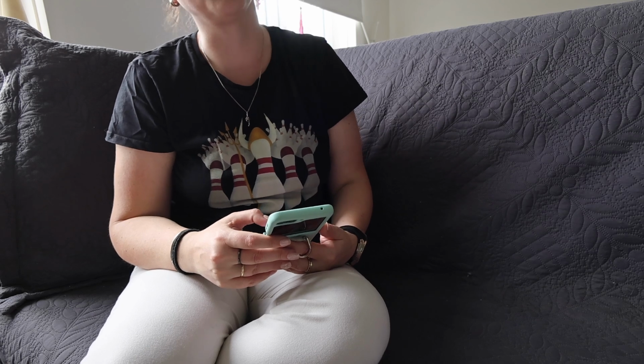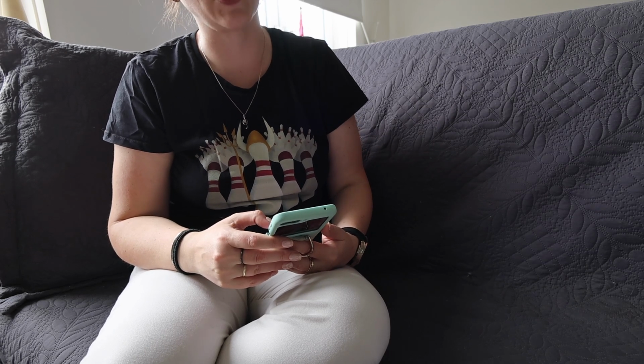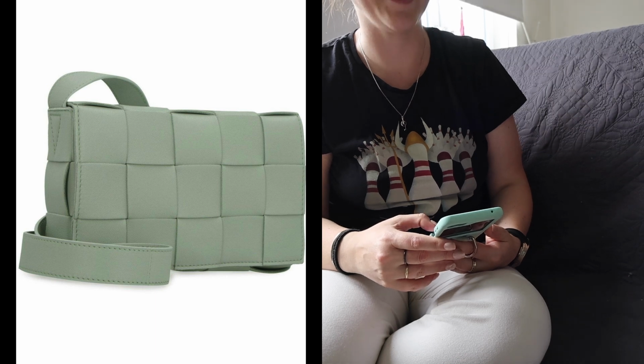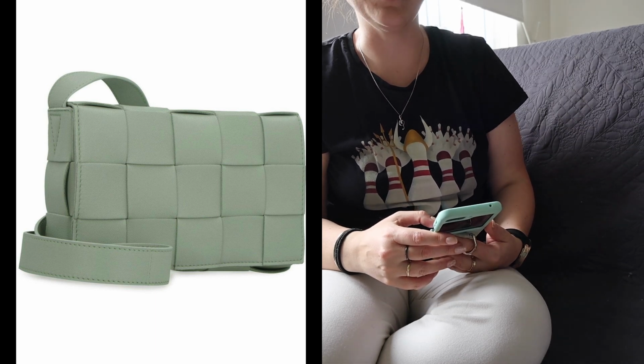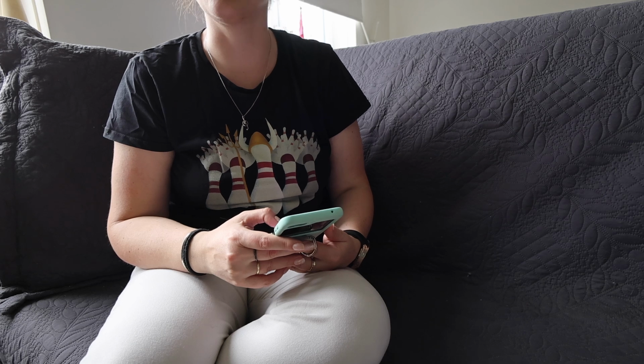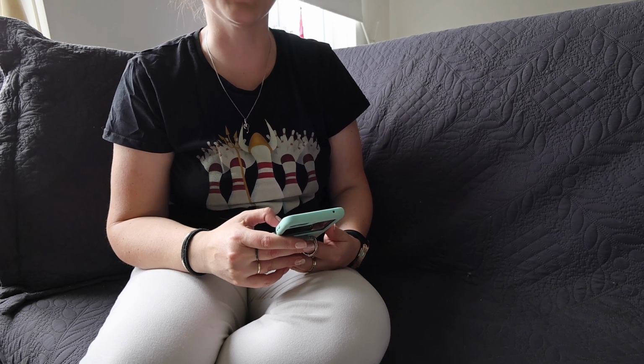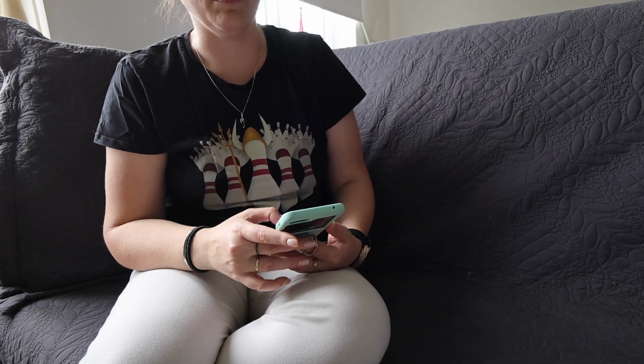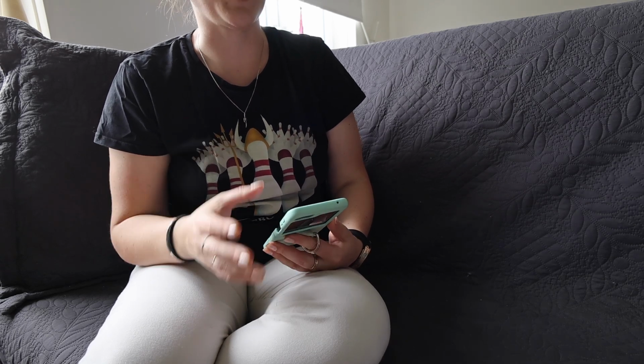There was also another Bottega bag that I skipped on, which did meet the brief a lot more, and it was the Bottega Small Cassette. It was in a very light green color. This was 50% off plus 20%, so I guess that would make approximately 60%. So again, very good deal. But I decided against it because of the size of the bag.